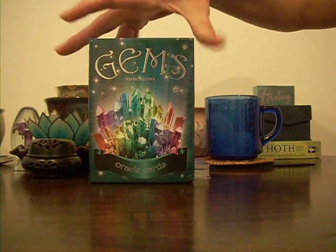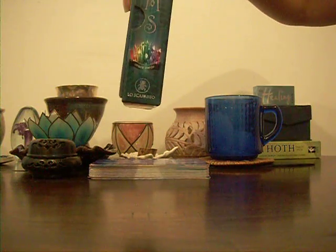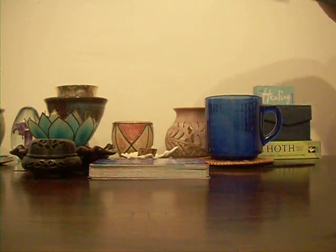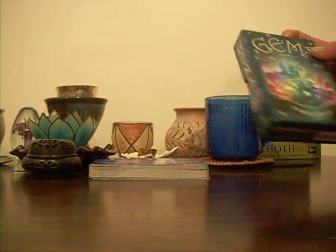it's produced, printed by Los Scarabeo. So yeah, we love these. These are really great cards. They have a lot of aspects.